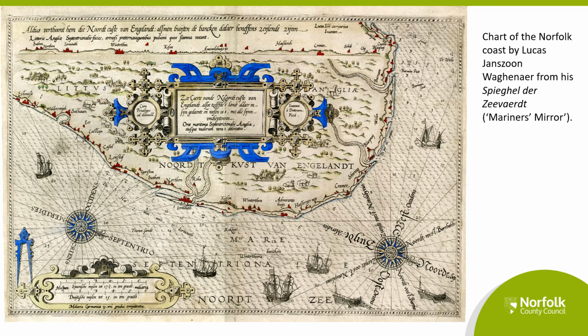Waghenaer was born around 1533 and died in 1606, and this item was originally issued as part of his landmark atlas of sea charts, Spieghel der Zeevaerdt, or Mariner's Mirror. Based on the cartographer's practical observations and experience as a sea-going navigation officer, this was first published in 1584. Though the text relied on traditional 16th century publications, the inclusion of the charts was unknown within such a publication up to that point. Thus, the Mariner's Mirror is considered to be the world's first nautical atlas or pilot guide.